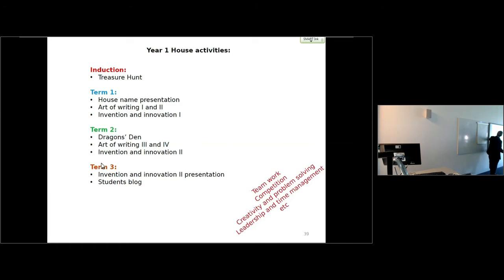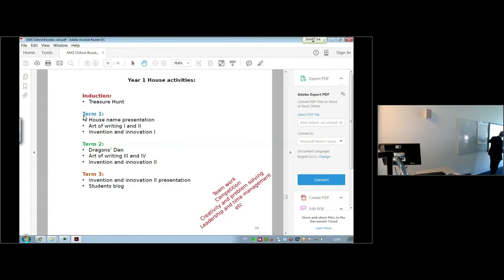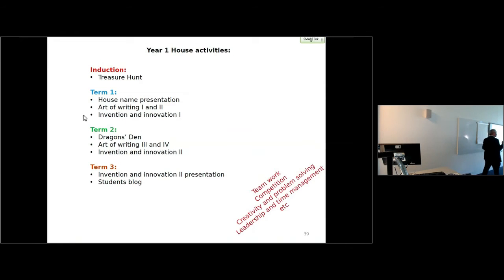We give them a treasure hunt on the very first day where they have to look for famous names around Hampstead Heath. Art of writing, invention. Oops. Oh, it's one of those. All right, good. So with their invention, what they have to do in the first term is come up with a theoretical invention which doesn't have to be practically doable but is based on sound science. And they do that as a team and they compete with the best invention. And it's things like an artificial liver.